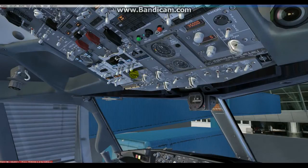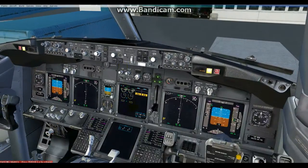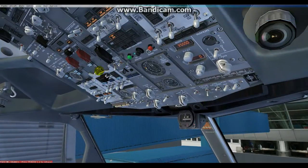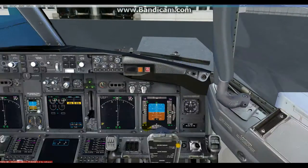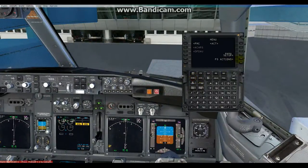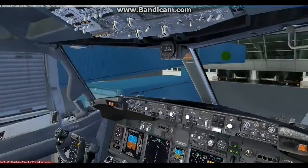Okay, so now the aircraft is using the APU instead of the ground power unit. So now we are actually burning fuel, so we need to be as effective as we can. So I'm gonna disconnect the ground power unit. There we go. And remove the wheel chocks.